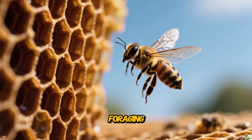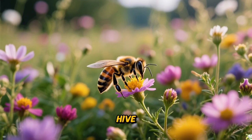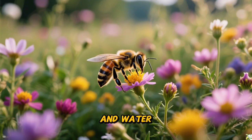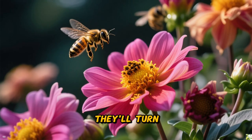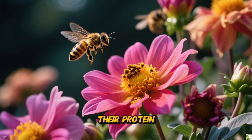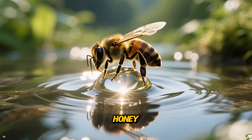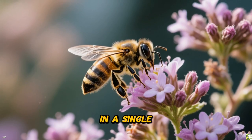After about 3 weeks of working inside, the worker bee is finally ready for the most dangerous job of all, foraging. She'll spend the rest of her short life flying out of the hive, sometimes miles away, to collect nectar, pollen, and water. Nectar is the sweet liquid from flowers that they'll turn into honey. Pollen is their protein source, and water is used to cool the hive and dilute honey. A foraging bee might visit hundreds of flowers in a single trip.